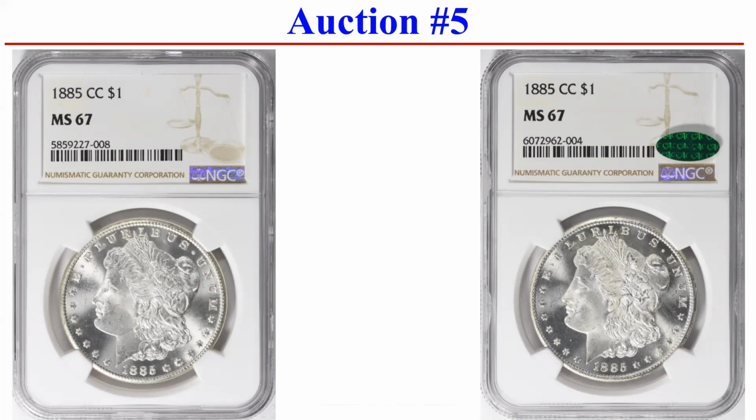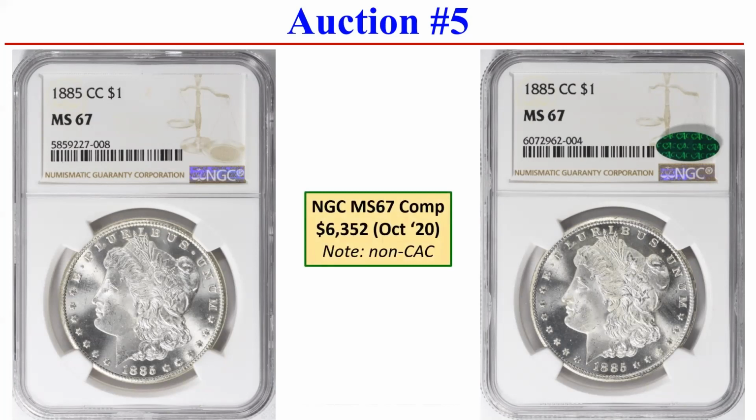I've blown up the pictures. It definitely deserves a CAC sticker versus the other one, I guess, if you're comparing it that way. But at the end of the day, they are essentially identical grades. So it makes you wonder, how much more is the CAC sticker worth? And now, to pull a comparison, a Mint State 67 that sold in October '20, which did not have a CAC sticker, sold for $6,352. It was not one of these two coins.